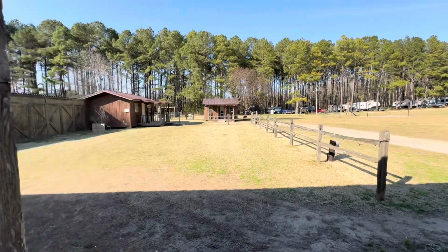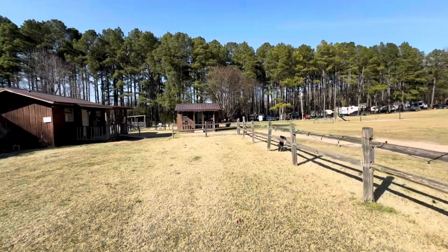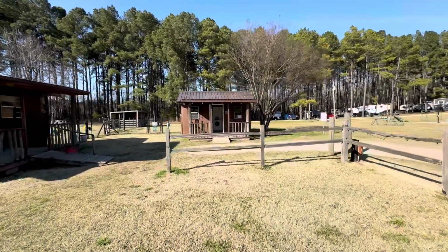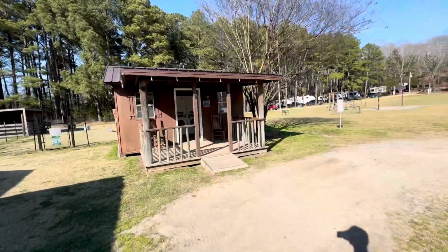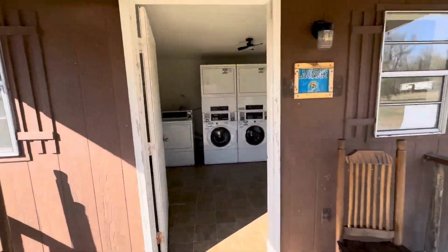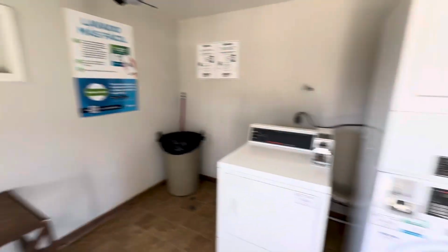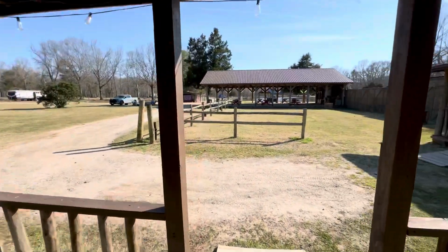And if you'll look straight ahead of where that building is, there is a really nice laundry facility here at the campground that has stackable washer dryer units that can handle all your laundry while you're here at the park. I'm going to show you the inside of the laundry room just a little bit, and then I'll show you the dog parks. So, nice clean laundry room, plenty of space to do your laundry, and then you can fold on the table here. Definitely an added amenity for the park.